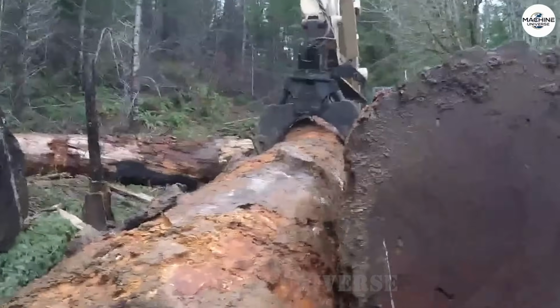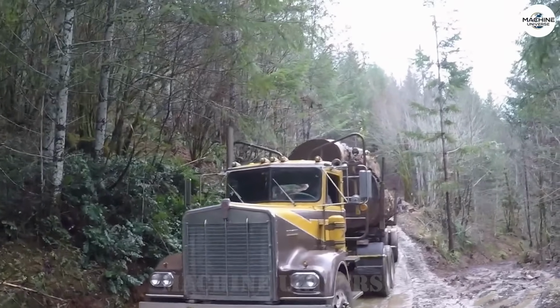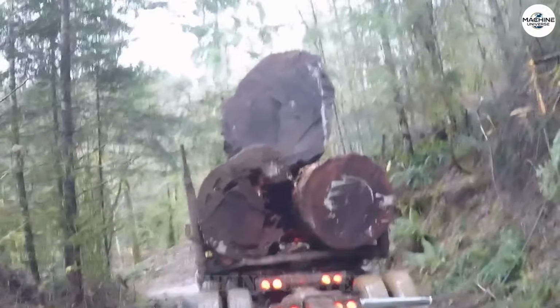There's something special about seeing a 1972 Kenworth still working the woods. That old Big Cam Cummins and Spicer setup may be vintage, but it's pure logging history rolling through Oregon mud. That's legacy you can see in motion. Trucks like that built the Pacific Northwest.